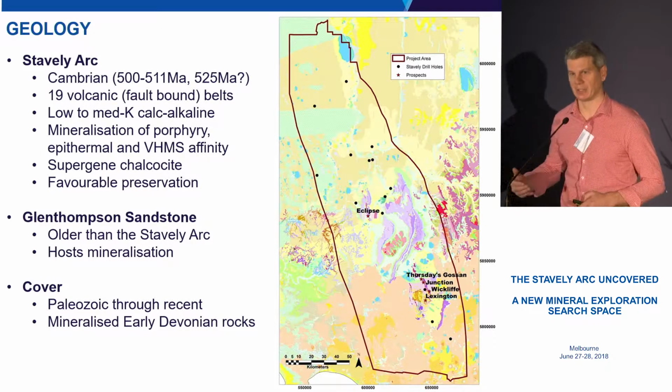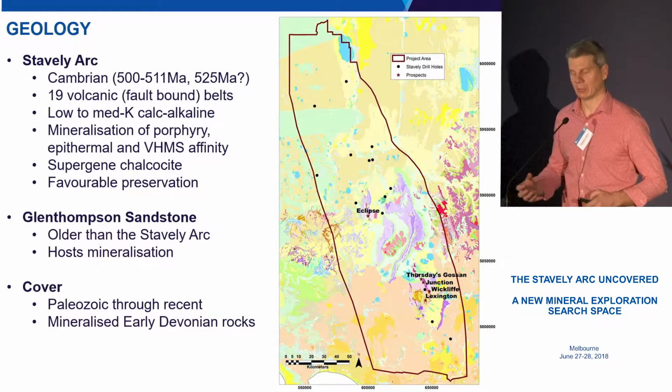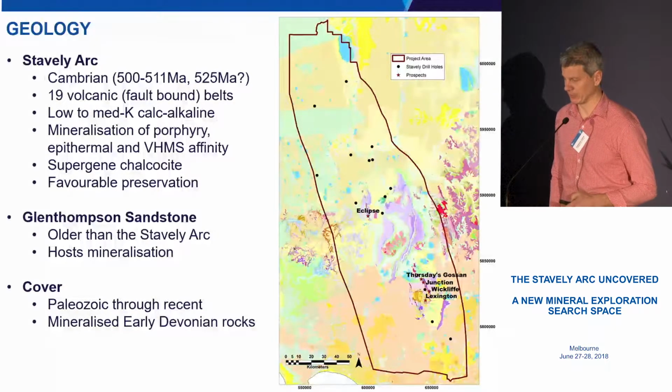So previously, the historical exploration was largely confined to the volcanic belts themselves, the exposed portions of them. So it wasn't really thought that mineralisation could be outside of those belts, but I think we've been able to deliver several new concepts which would demonstrate otherwise.